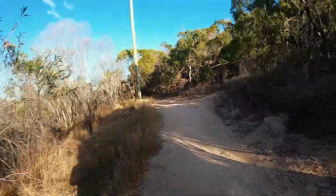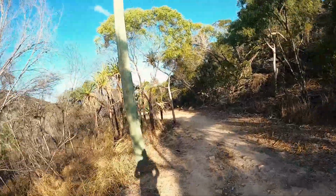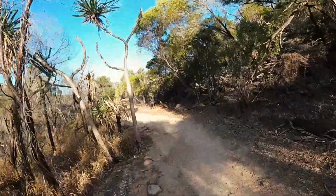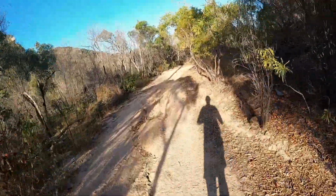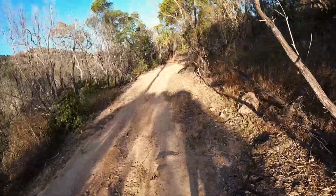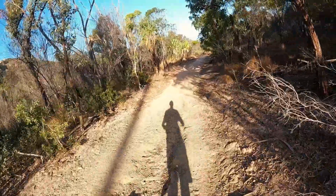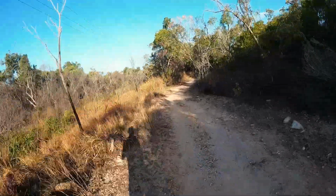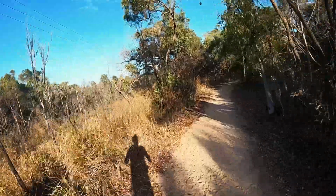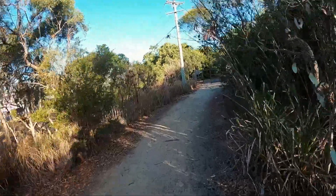I don't know what the turnaround point is. It's often the problem with these runs where you're doing them for the first time. You might want to shoot for a course record, KOM, and you don't know where you're going. So, this Strava, I'm not quite at the end yet. Okay, that's got to be the turnaround.